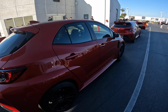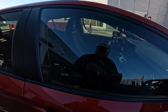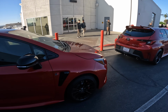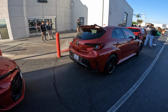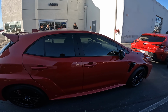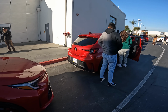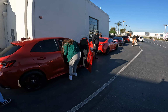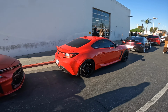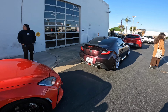Too bad it's being blocked. Dang. I want to see a Marizo edition, dude. I want to see one without the rear buckets. So cool. These are all base models, right? Because the middle one has the carbon roof. Legit. Super legit. Hey, nothing wrong with the base. Nothing wrong with the base model whatsoever.